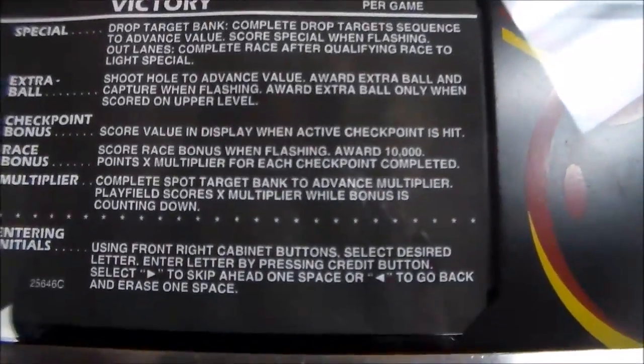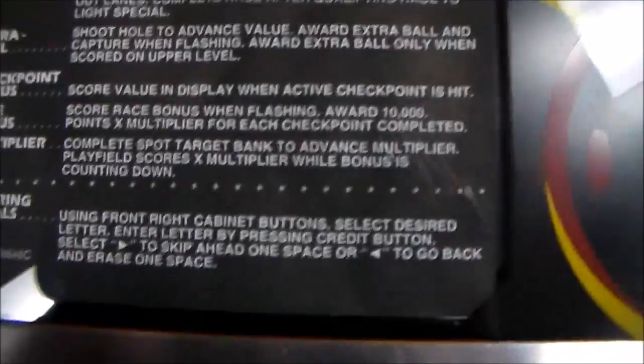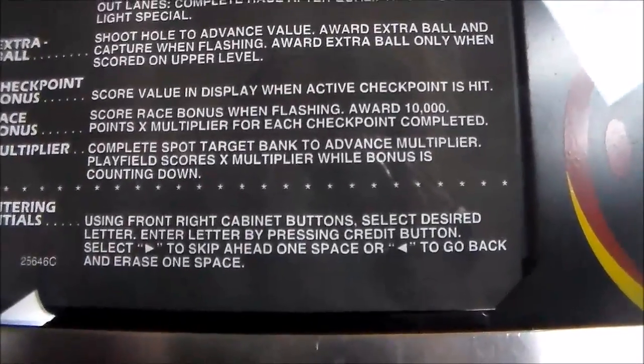It awards you 10,000 points times the multiplier for each checkpoint completed. So your multiplier is 1 time, 2 time, 4 time, or 8 times. Multiplier. Complete spot target bank to advance the multiplier. So that's these right here.